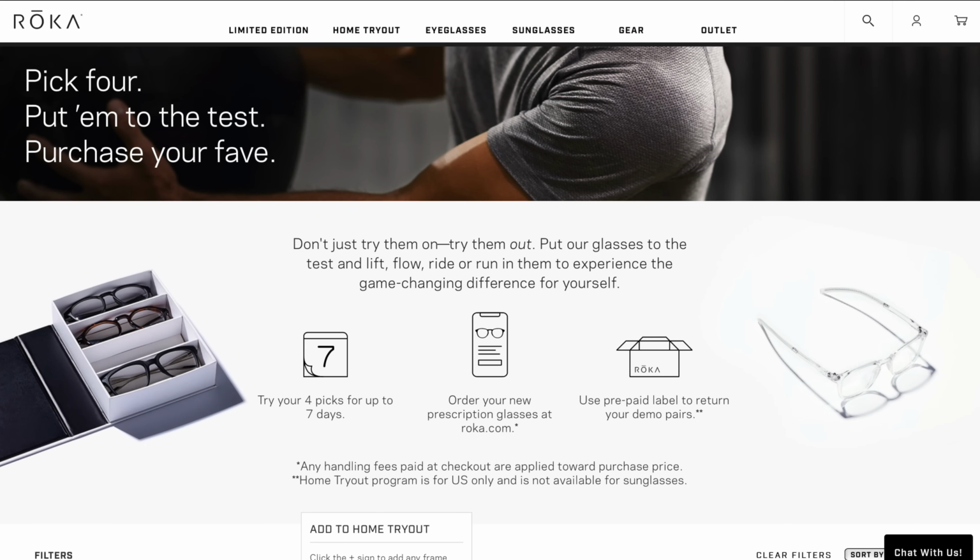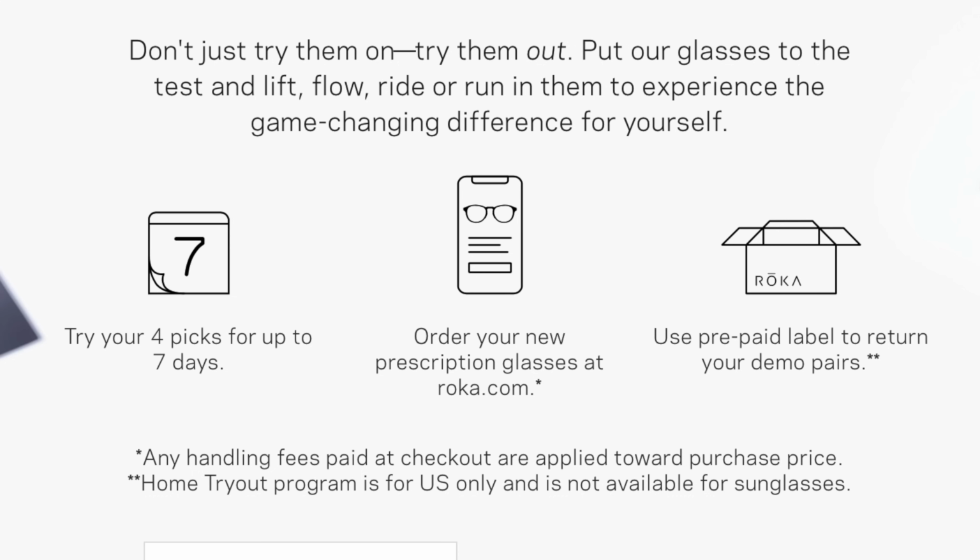I love to splurge on them. It's something that I wear every single day. Well, with Roka, you can pick 4 different frames. Try on a couple of different ones, see which ones you like, take some selfies, send them to your friends, and get some second opinions. And then you send the frames back and order the frames and the lenses that you want.